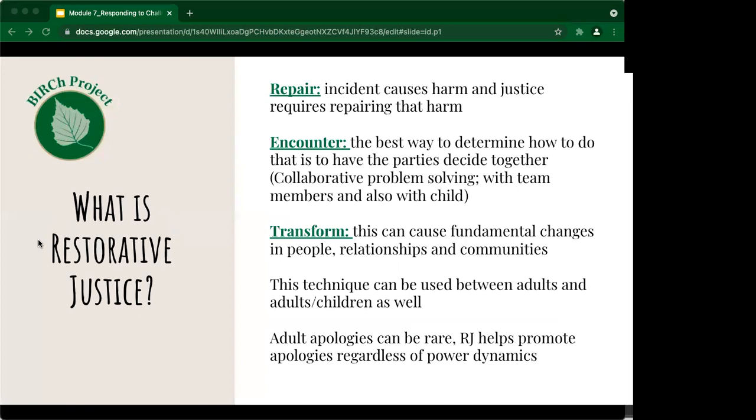So restorative justice has its roots in Indigenous communities and has three big ideas. One, repair. Incidents can cause harm, and justice requires repairing that harm. Two, encounter. The best way to determine how to do that is to have the parties decide together. And three, transformation. This can cause fundamental changes in people, relationships, and communities. Restorative justice practices look different in different contexts and should be adapted appropriately for your specific context.